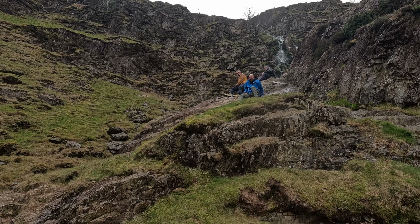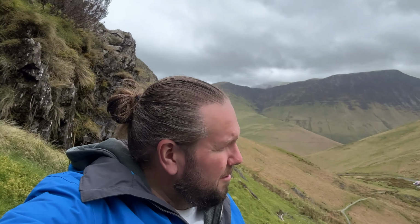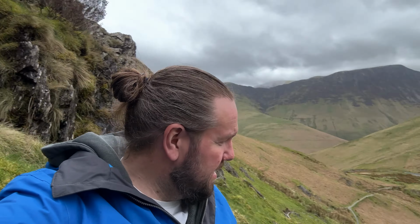We've just stopped here. We're just looking out over the valley and the road we've just drove on. James, Jake and Bailey have gone further up. I'm just going to get the drone up and see how far they've gone. I'm not going any further. I'm chilling just here, looking down.